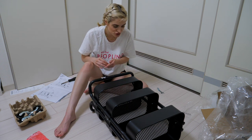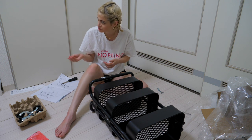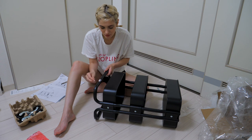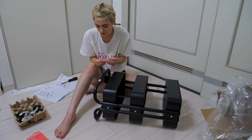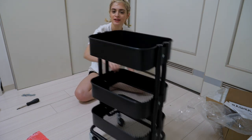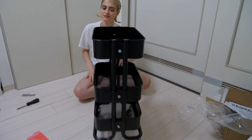Why do they use cheap stickers? Look at it. So hard to get it off. Look at that. We're gonna pull it in and out of our office.